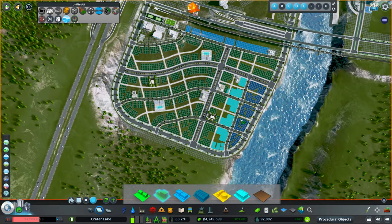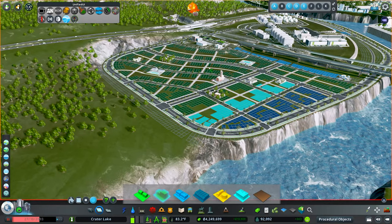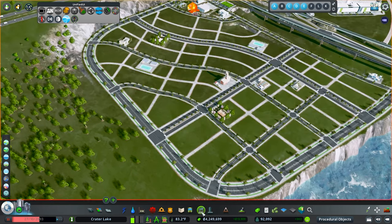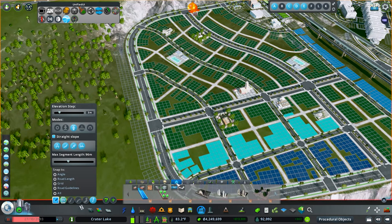And there we go. So I ended up doing high density commercial down here just because it's right off the main road. And I really like the different looks that we're going to get. Even though they're all high density, they will all be tall buildings. I feel like it's going to be a nice look in here.